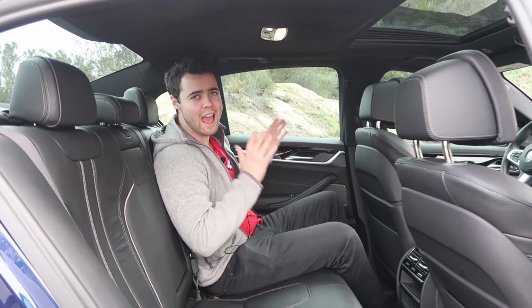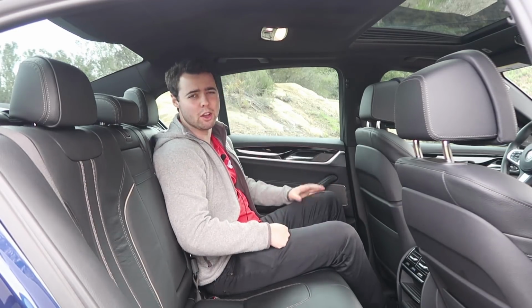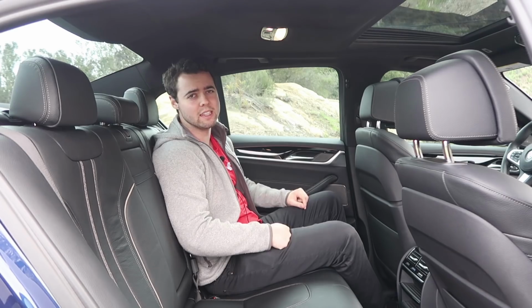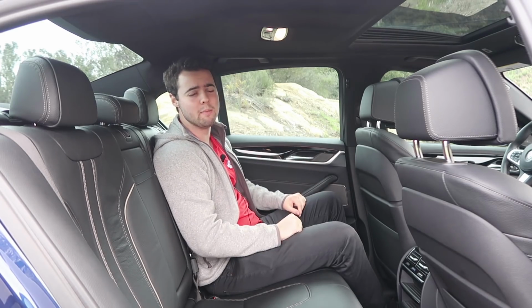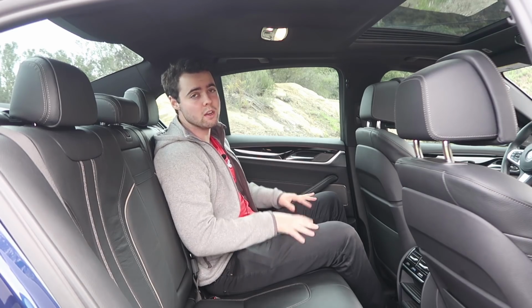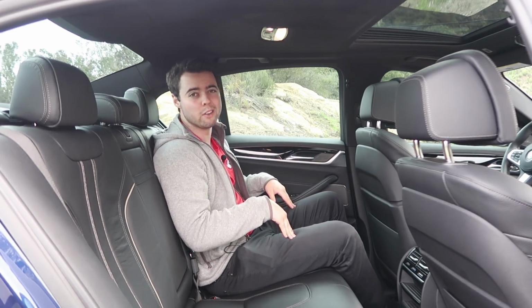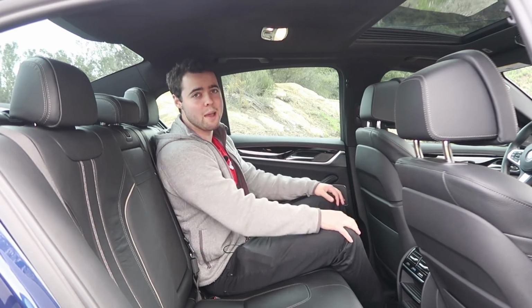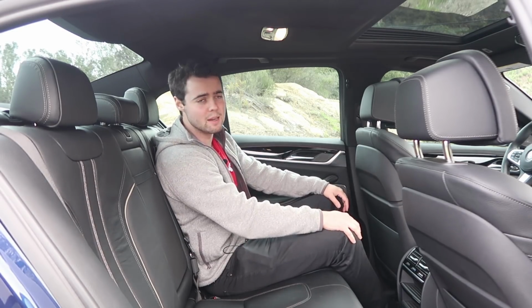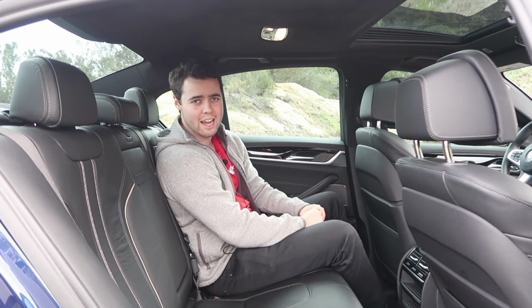In the back, we have an ample amount of legroom as well as headroom. Honestly, the current generation G30 series feels more like a 7 Series in the back than it does a 5 Series. Opt for the cold weather package and you get a heated front seat, heated steering wheel, and heated rear seats as well. For $2,200, you can get a premium rear seat entertainment system that gives you a nice screen so you can watch movies as well as control the iDrive system.